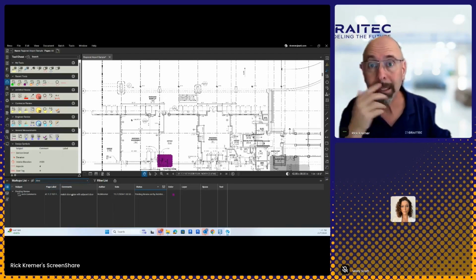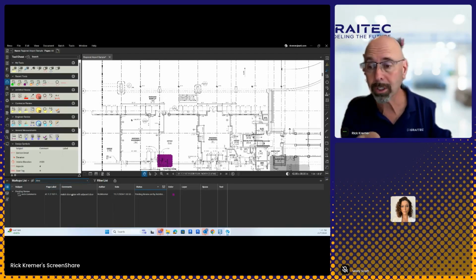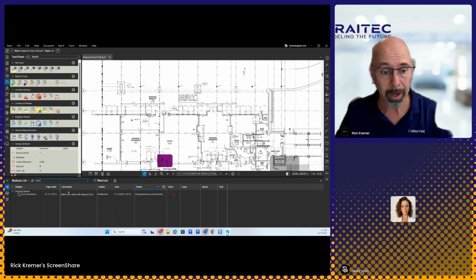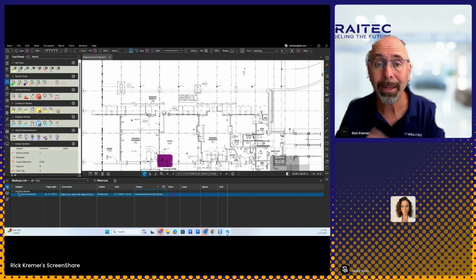So imagine the possibility. If you have hundreds of drawing sheets and you're looking for something specific, but you don't know what sheet it is on, all you have to do is type it in right here and it automatically takes you to that comment, to that markup. Then you can select it and deal with it.